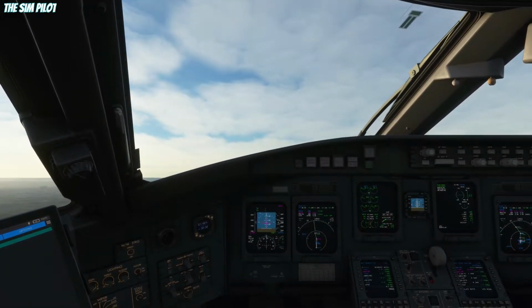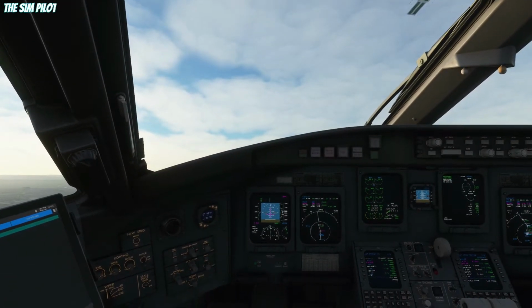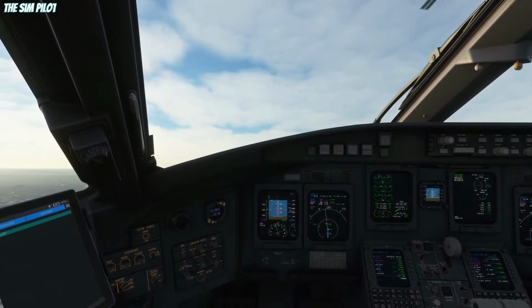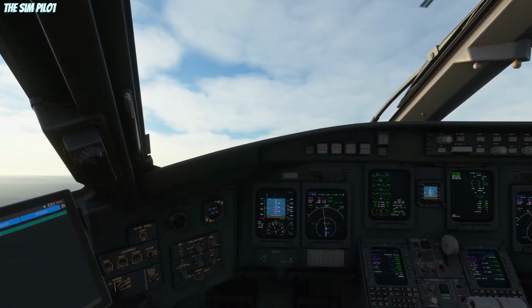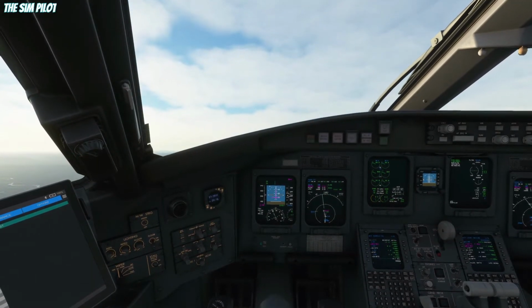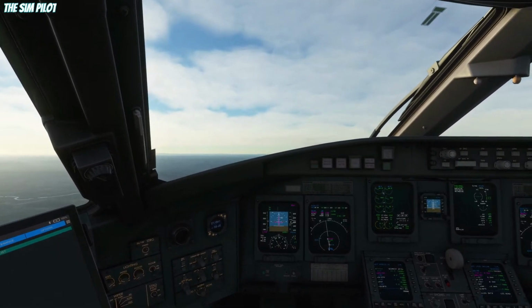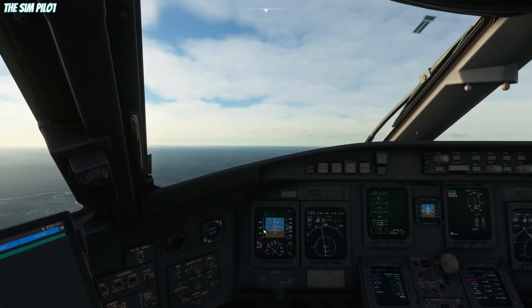Positive rate, gear is coming up, and we'll maintain the runway heading, and then keep that 10-degree climb. Flaps are coming in. We'll trim for the 10-degree climb that the flight director is showing us. Okay, second level of flaps are in. We'll trim down the nose just a little bit more because we are pitching more than I want, and we are going to try to maintain what the flight director tells us.